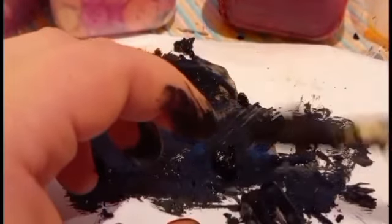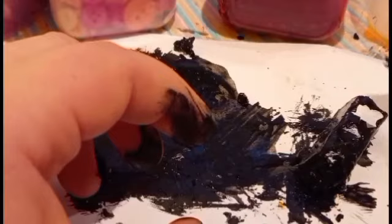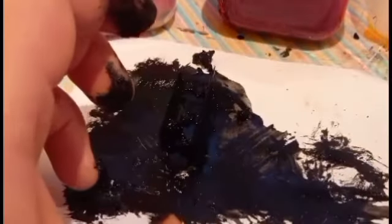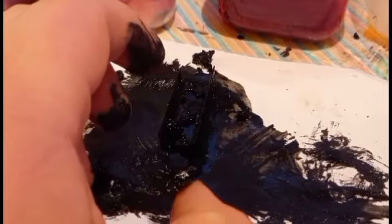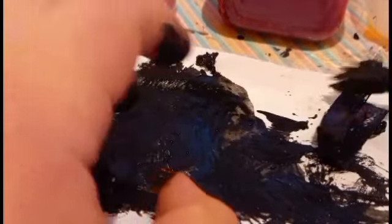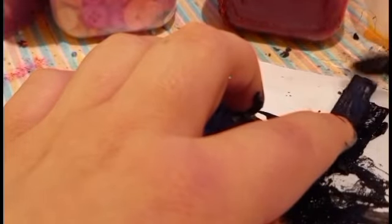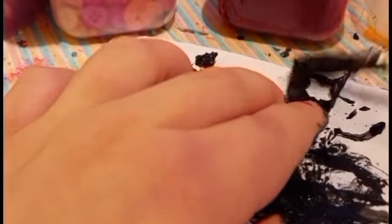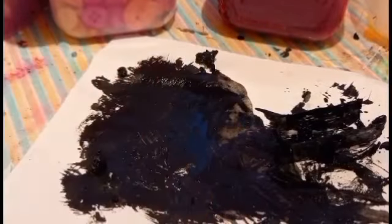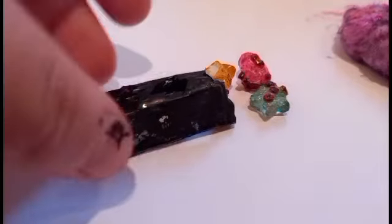And once that is painted, we're going to let it dry. Wow, that's a lot of black paint over such a tiny thing. At least it will be opaque. Let that dry. Okay.